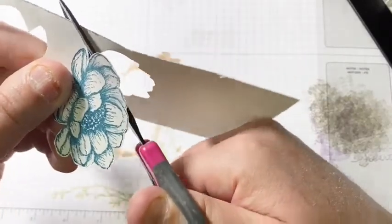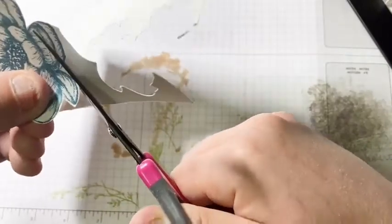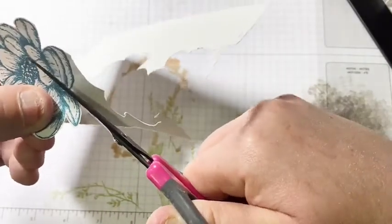Sorry, bear with me. I'm almost done while I'm fussy cutting.